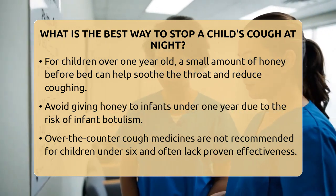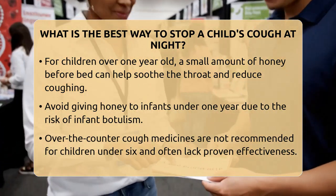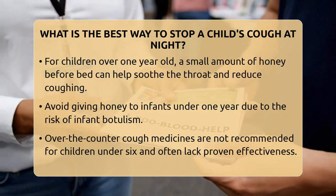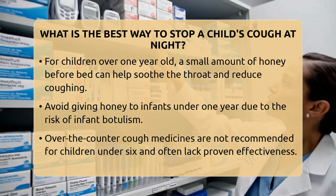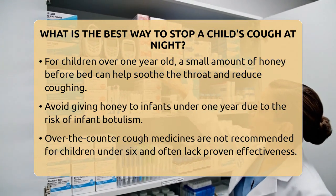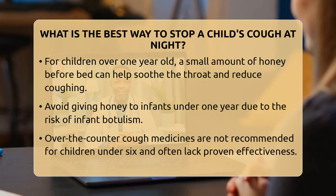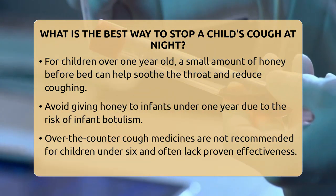Sitting with your child in a steamy bathroom for a few minutes before bed can help loosen mucus and ease coughing as well. It's important to avoid over-the-counter cough medicines in young children. These medications are not recommended for children under 6 years old and often lack strong evidence of effectiveness. They can also cause side effects. Never give honey to infants under 1 year old.